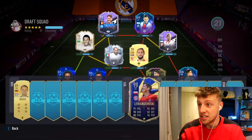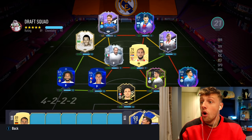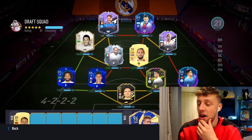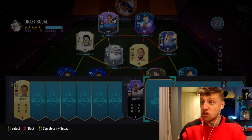Lewandowski. Doesn't fit unless I play him striker and then get a CDM. I think that's what I've got to do here, right? De Bruyne is not fitting anywhere. Oh, no, he is. Oh, I don't know. What do we take, boys? He's higher rated. De Bruyne instead of Gomez would work. And then I just need BPL players, right? Yeah, okay, KDB it is. KDB for the squad. We'll whack him in here. We'll lose Kem for now, but I just need BPL players now.